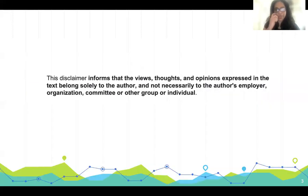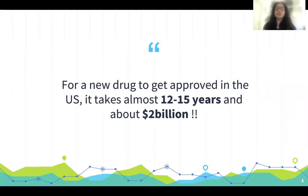Quick disclaimer on your screens. Before we move on to the agenda, a quick tidbit. This came as a surprise when I first got to know about it. Did you know that for a new drug to get approved in the US, it takes almost as much as 12 to 15 years? It's a whole damn long process.